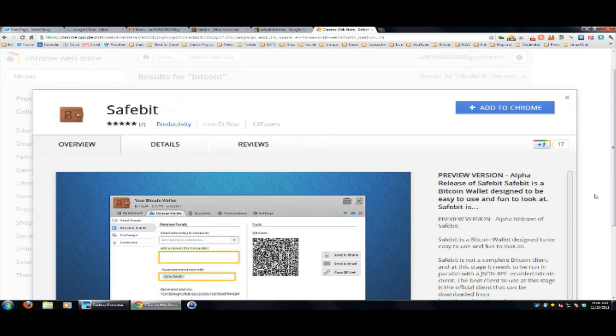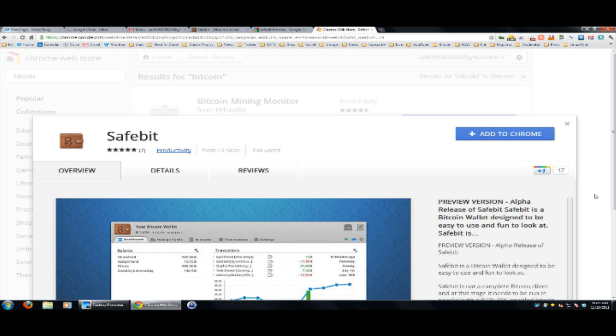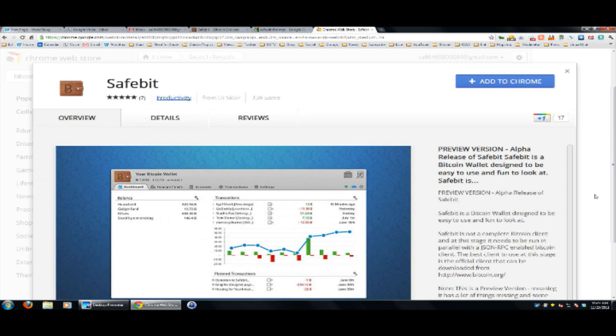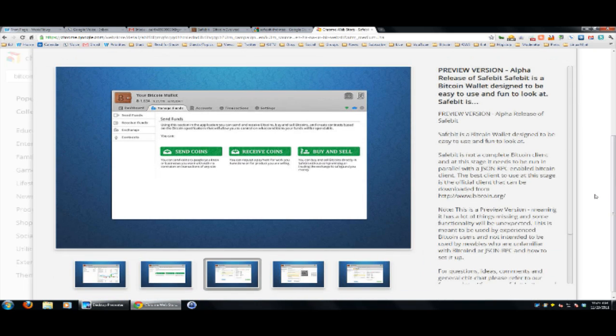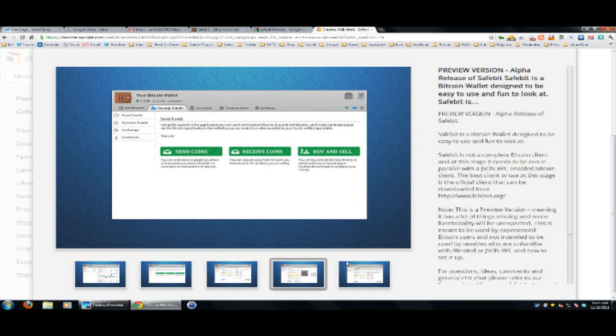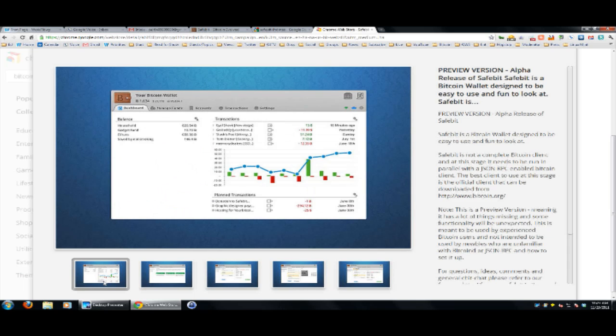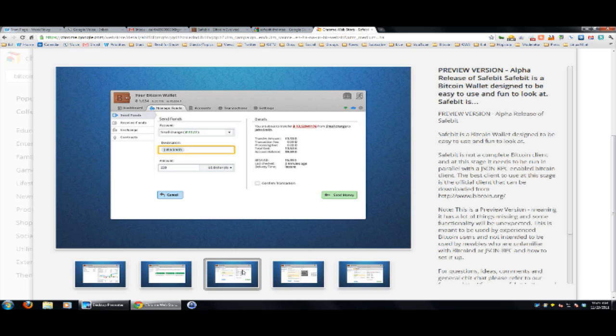Now I'm seeing it. If you flip over to my screen, you can see this is in the Google Chrome store. You go to chrome.google.com/webstore, and I think I searched for Bitcoin, and I found it, SafeBit. It says 5 stars, 7 ratings, it's under productivity, and here are some screenshots you can see. The various screenshots show you transactions, some graphics, bar charts, send coins, receive coins, buy and sell. You can actually buy and sell too.